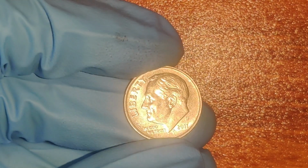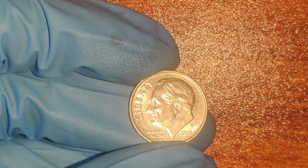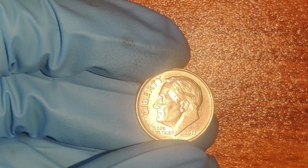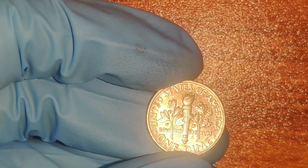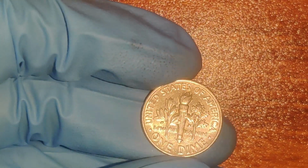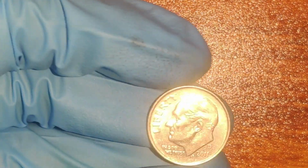So, what should you do if you think you might have a 2011 D-dime with a minting error? First, examine your coin carefully. Look for any doubling in the mint mark or other anomalies. If you're not sure, consider taking it to a professional coin grader. They'll be able to determine its authenticity and, more importantly, its value.